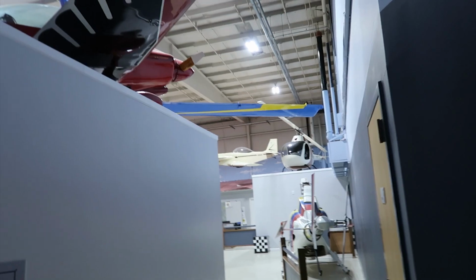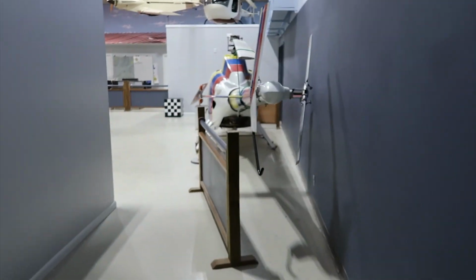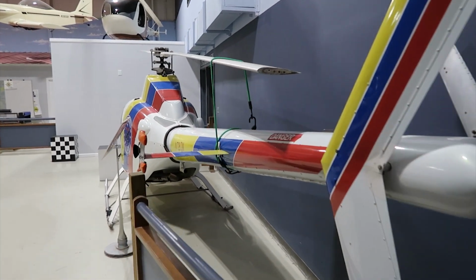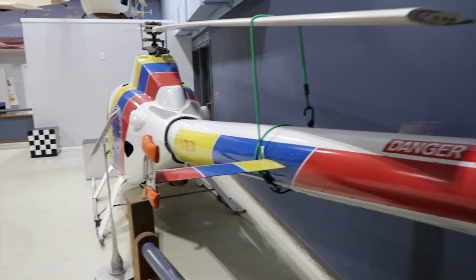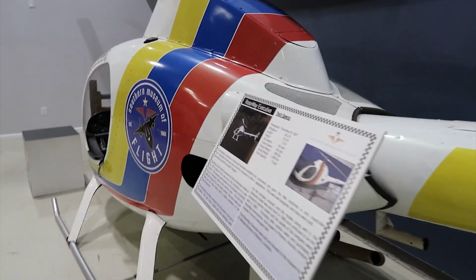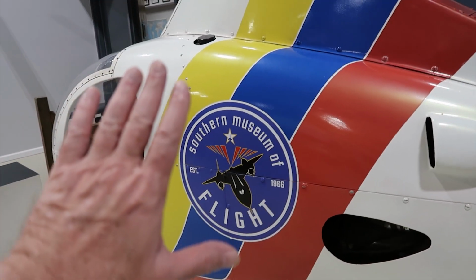Well, we're coming into another room, and they're adding some stuff, and it's kind of semi under construction, so we'll see what we can see. Because right now I'm passing by a helicopter. And that's a little helicopter. Look, here's my hand for scale.